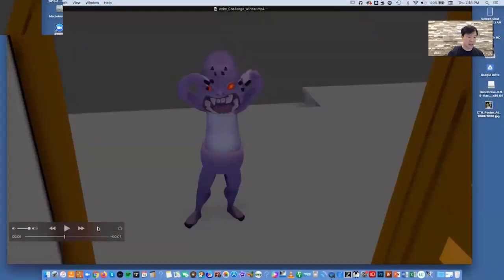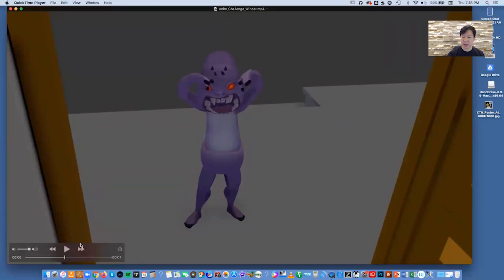All right, so let's take a peek at the animation first. Generally, I like to run through and get a good view before we look at things.